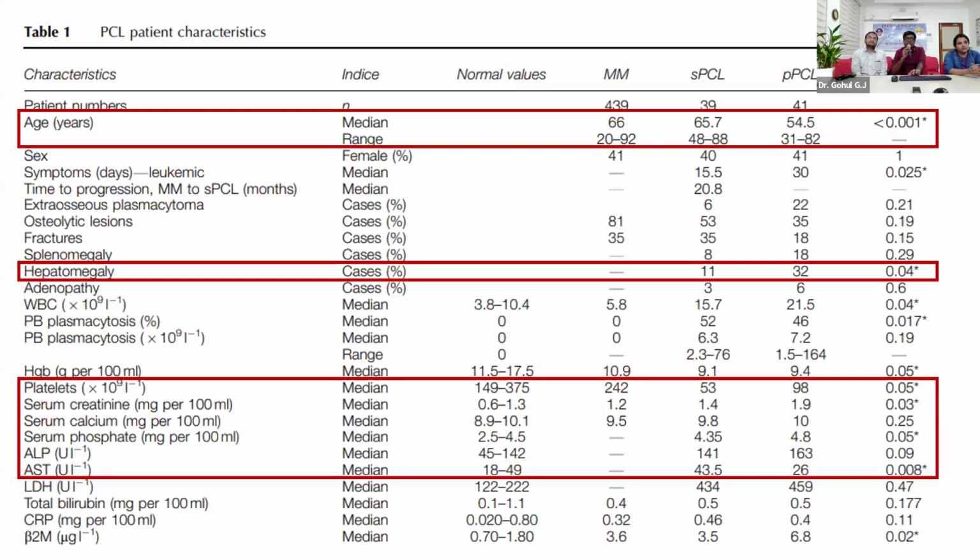Here we can see the age of the patients compared between multiple myeloma, secondary plasma cell leukemia, and primary plasma cell leukemia. The plasma cell leukemia patients are younger, with a median of 54.5 years, ranging from 31 to 82 years, with a significant p-value. We can also see organomegaly. They mentioned splenomegaly and hepatomegaly; among these, hepatomegaly had a significant p-value of 0.04. We can further see the aggressiveness of the disease, like severe thrombocytopenia, creatinine rise, hypercalcemia, and elevated liver enzymes.